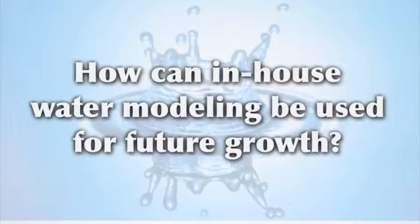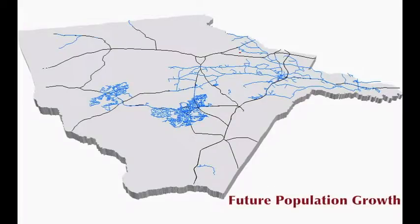How can in-house water modeling be used for future growth? The planning department recently did a long-term transportation study where they divided the county up into many small areas and did population projections in those areas. So we were able to take that data and then put it into our water model and associate water demands with that data and make our future long-term 20-year plan in cooperation with that model.